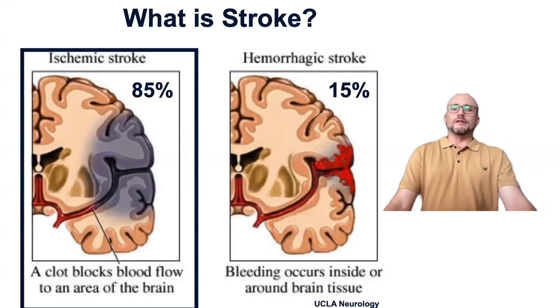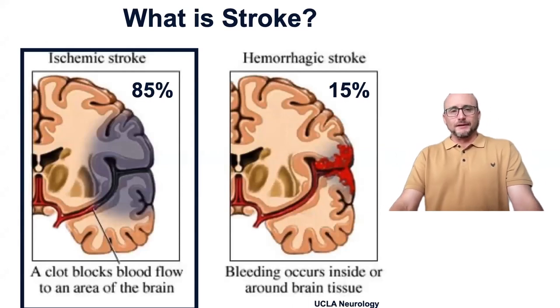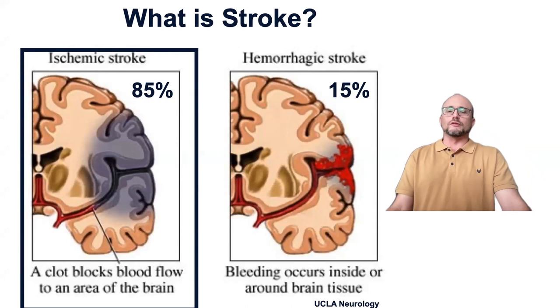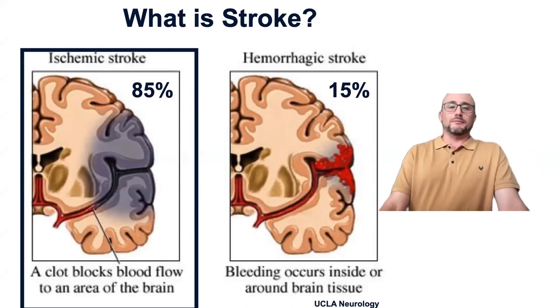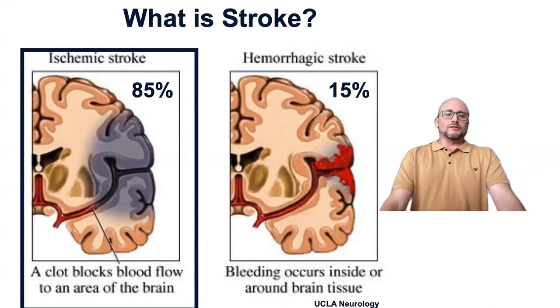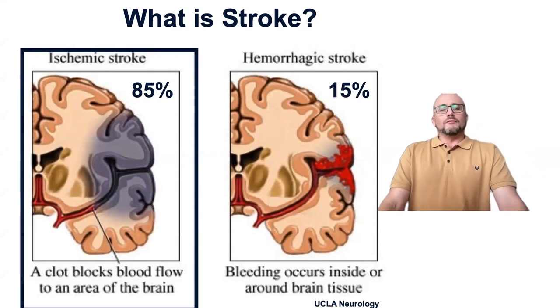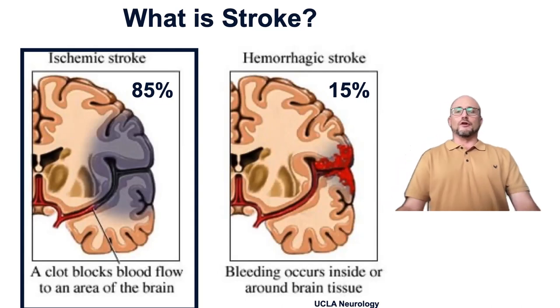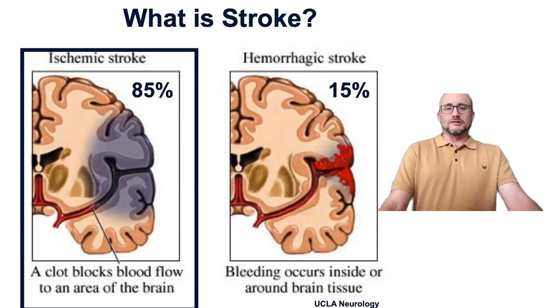So a stroke occurs when there's a disruption of blood supply to the brain, resulting in neural cell death and neurological dysfunction and even death in some patients. And they can be caused by two main things. So a blockage due to a clot, reducing downstream blood supply to areas of the brain, resulting in brain cell death. And this is known as an ischemic stroke. And this occurs in about 85% of stroke patients.